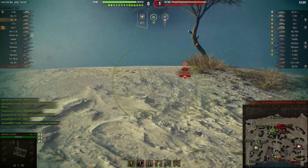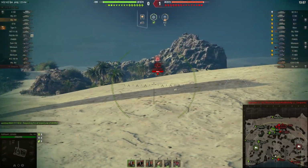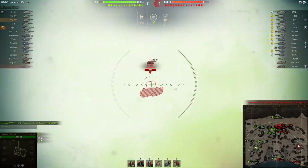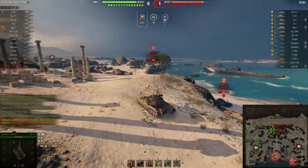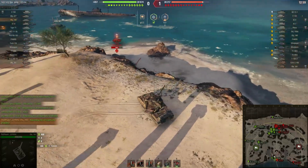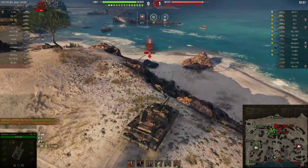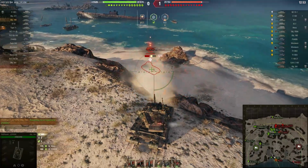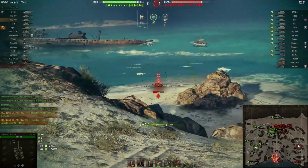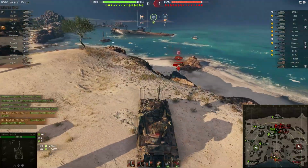The Mouse is going to be our main target in just a second, but first we're going to engage that FV4005. And once again, look at that incredible accuracy, look at that very small reticle. It just shows you that this gun is incredibly useful, and this gun is really, really potent. If you're able to shoot your targets, you're going to be doing a lot of damage.